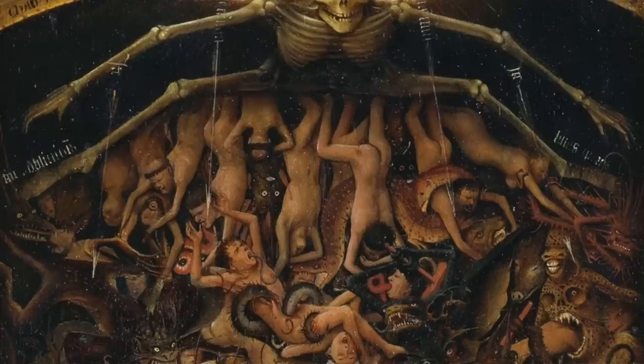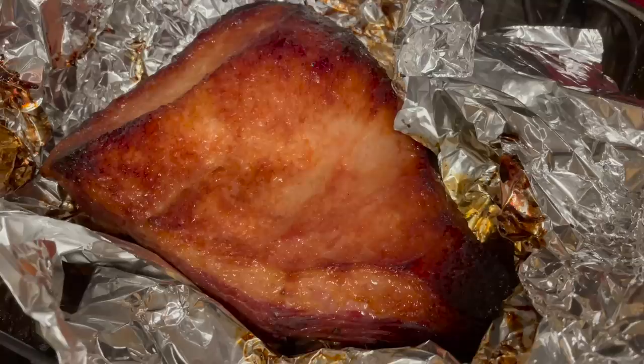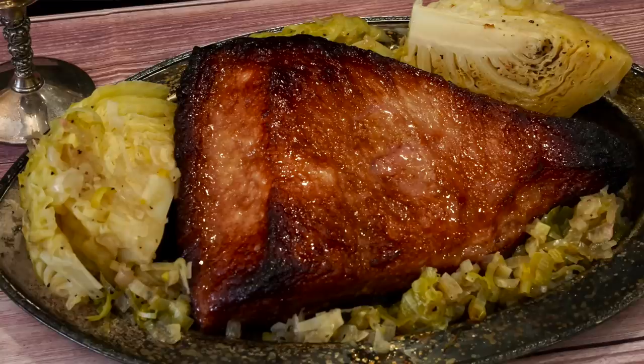So if you have any friends that are possessed of a demon, the first step is to get them to share an apple, then a couple days of fasting, and finally make them a wonderful dish of medieval corned beef and cabbage. So 30 minutes before your corned beef is done, open up the foil and then raise the temperature of the oven to 400 degrees Fahrenheit or about 205 Celsius just to let the top darken up a bit. And once it does, it and the cabbage are ready. And here we are, medieval corned beef and cabbage. It slices up so nice.